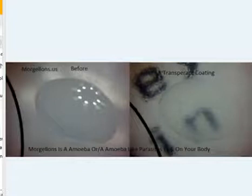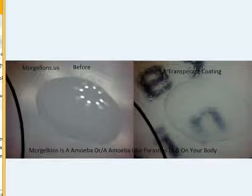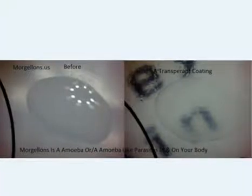What is Morgellons? No matter what anybody else is saying, Morgellons is an amoeba-like parasite which is living on your body, in your body. This thing can actually turn from basically solid to liquid to transparent, like you see here.